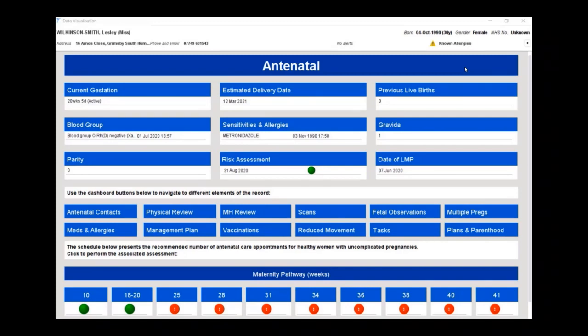With permission in place, access to the shared medical record means that users will be able to see a rich medical history, including data captured at other SystmOne organisations for their patient. To make the best use of this information, a visualisation of the current pregnancy could be configured to display relevant data in one place. Visualizations can be used to display alerts, management plans, instructions, and quick access links to related activities.